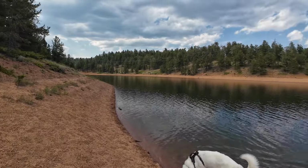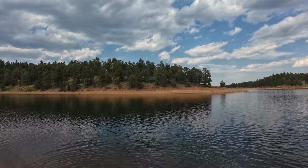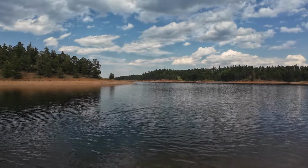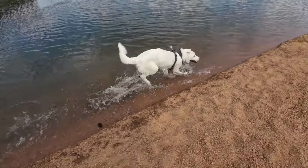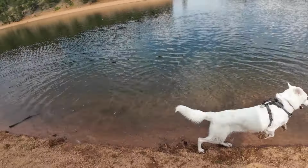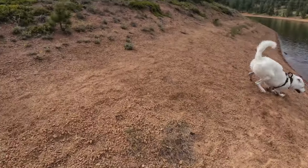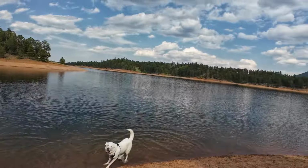And then as far as, it's getting a little steep over here for me. Get it. Good boy. Go, go, go. This water is super clear. It's kind of weird looking. You can see so far down into it. Go, go, go. Get in there. That's what we needed. We needed this energy release. Good boy. Come on.